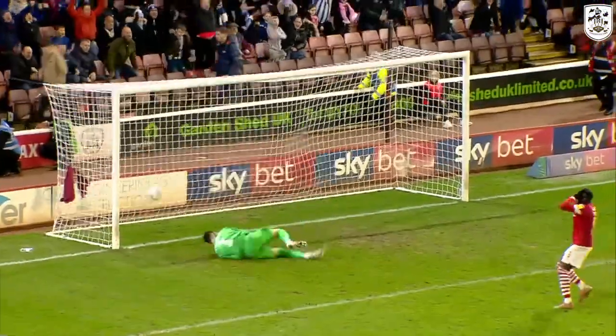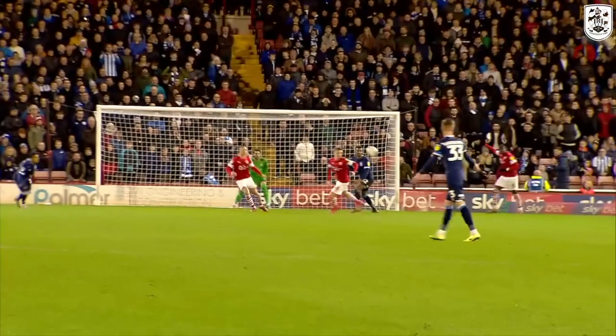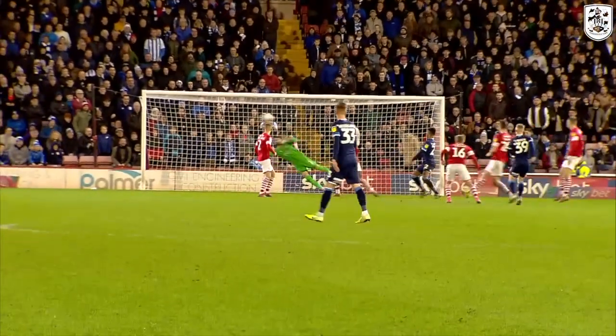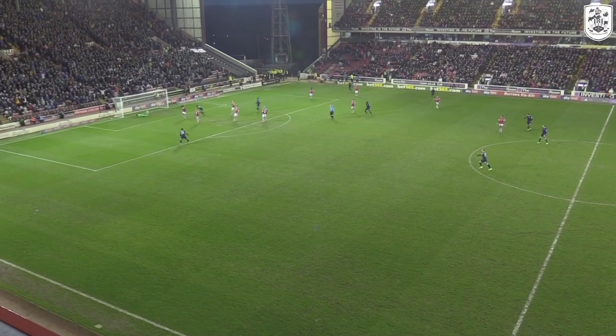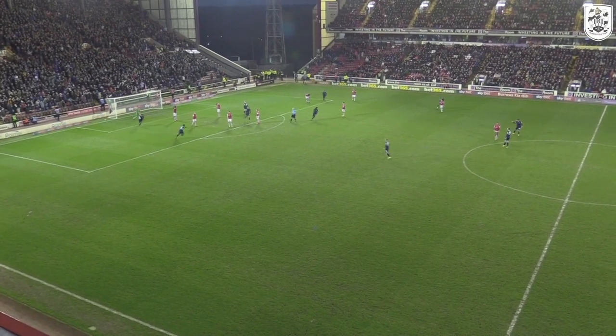2-1, Barnsley. Wow. People, why you get caught up in the emotion? What a strike that is. If there'd have been two goalkeepers in that goal, they ain't stopping that. That's contender for goal of the month right there. Wow, what a strike.